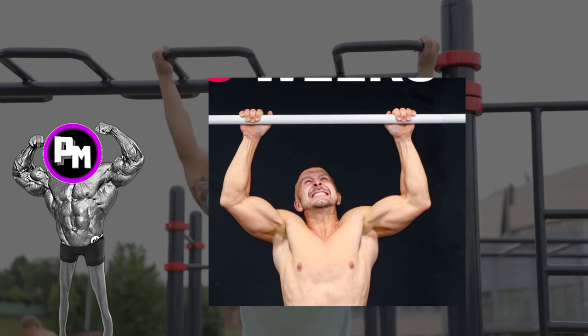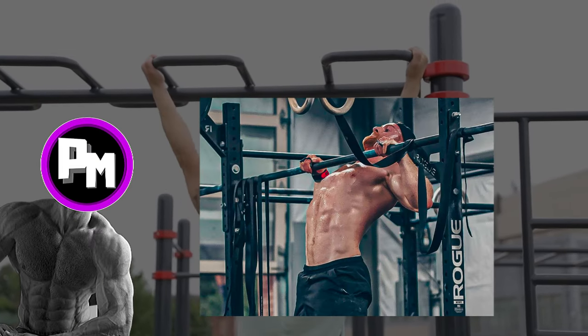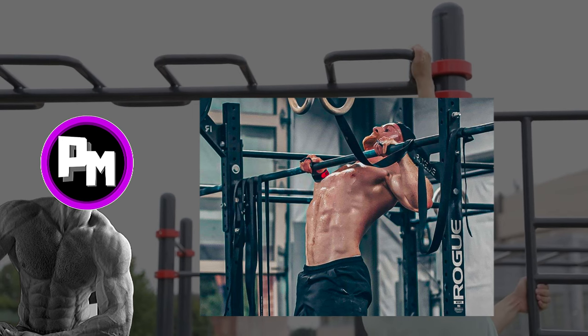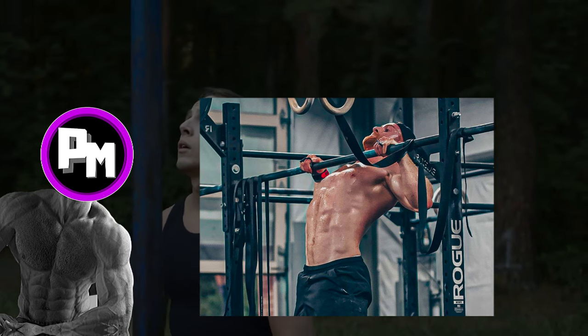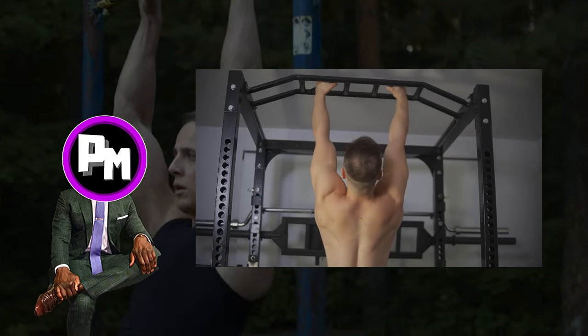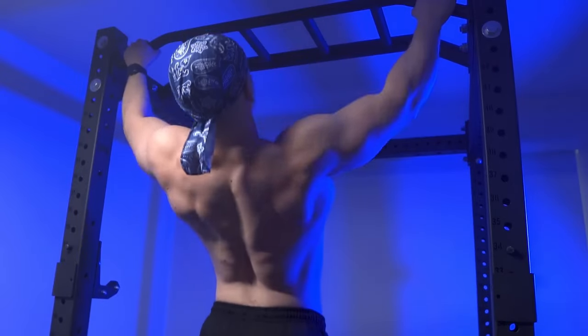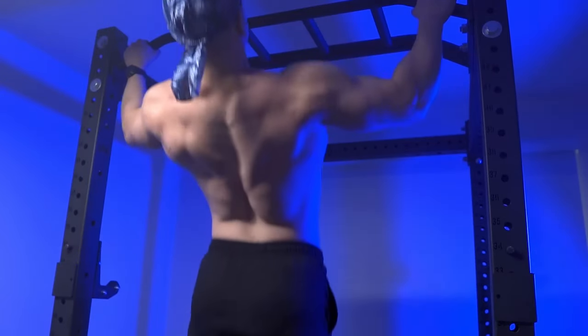So what should I do if I can't do them yet, you ask? You want to incorporate the regression of them, the chest to bar. Instead of weighted pull-ups, replace them by very controlled chest to bar pull-ups. Why not just weighted pull-ups? Strength radiates 15 degrees in all directions. There's a radiation effect. Joint angle specificity dictates that performance radiates 15 degrees in all directions.